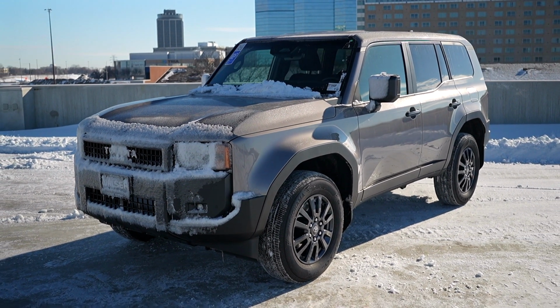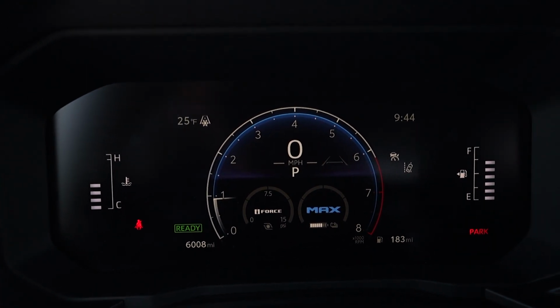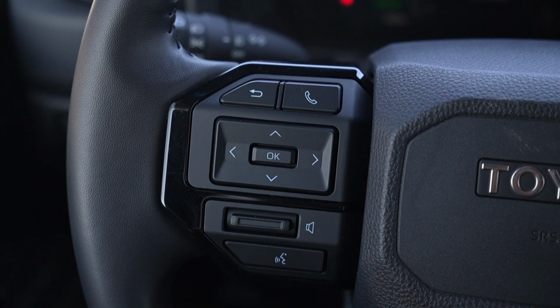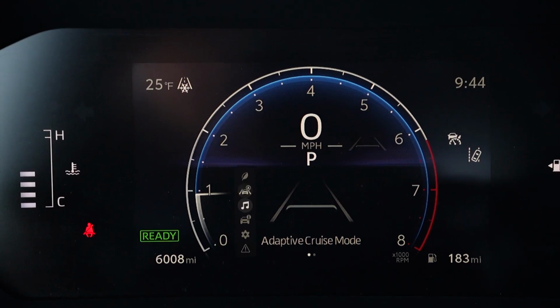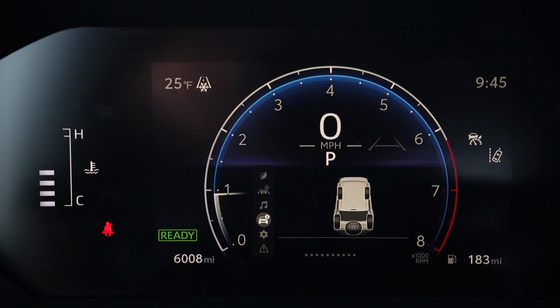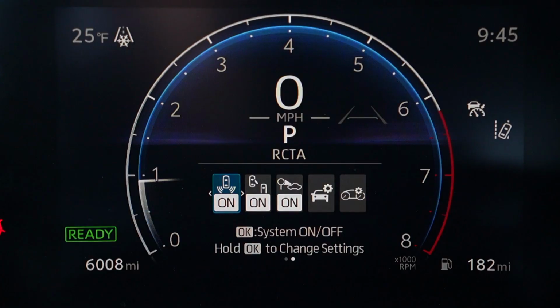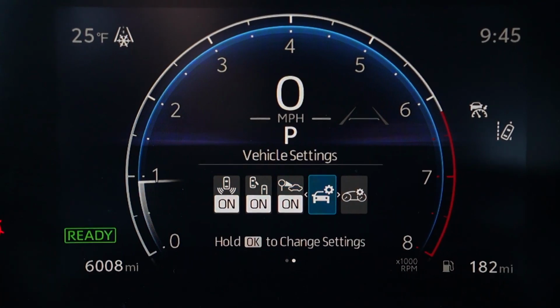Now, from behind the wheel, this one does get the digital gauge cluster. It's very similar to some of the other Toyotas in the lineup, but they didn't overcomplicate anything. On the left side of the steering wheel here, you can pretty much just go up and down and see all of your pertinent information, whether that's some of your trip computer stuff, or, if you pair up your phone, the music you're listening to. You can even look at all of your safety features, and if you don't want some of that stuff, it's very easy just to turn it off.